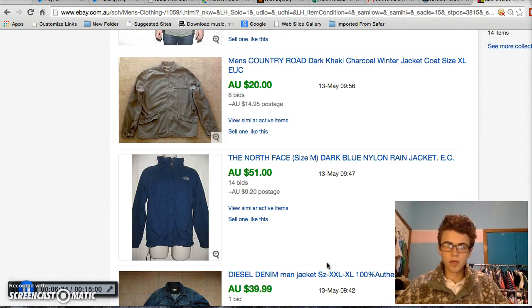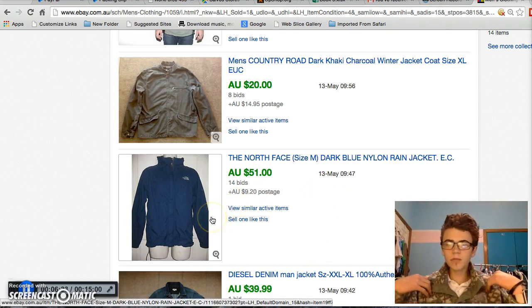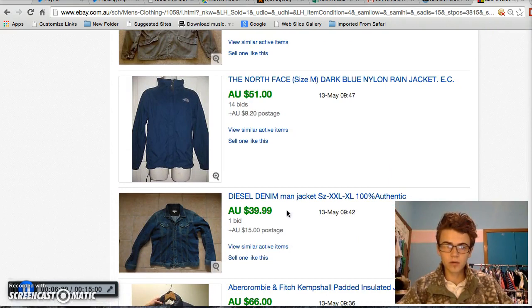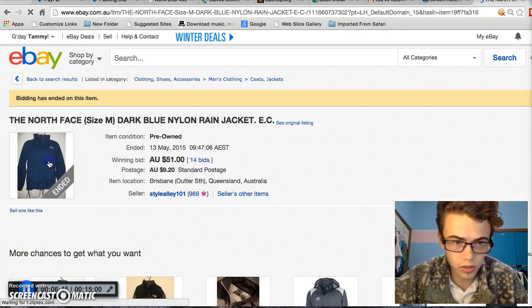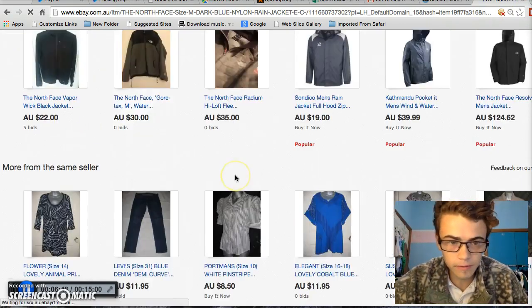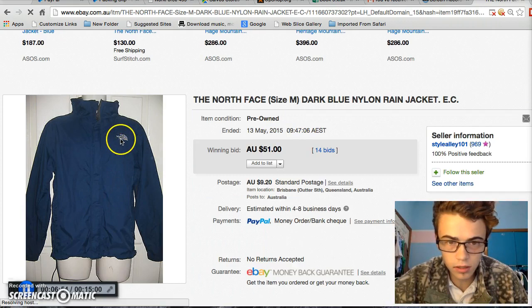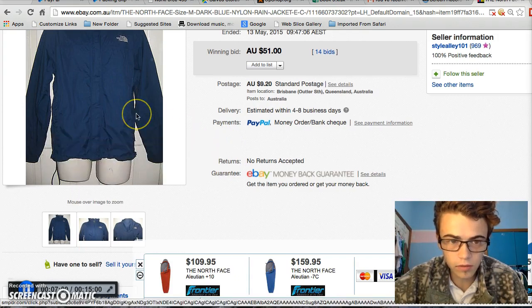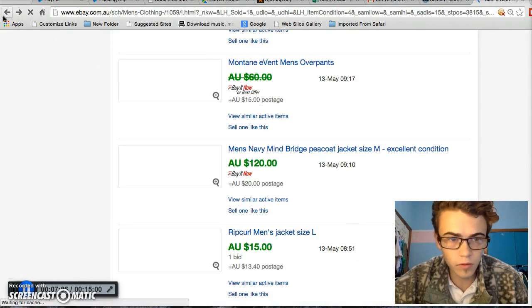So yeah, if I find something like this North Face jacket here, I believe a rain jacket like this one, and the big puffer jackets and the vests sell really, really well. So they're in high demand at the moment. I highly recommend, if you ever come across that brand, if I can click on it just to show you what to look out for. But here, this is the logo right there. So keep an eye out for that. Really, really good brand, and a lot of money is in that. So keep an eye out for the North Face.